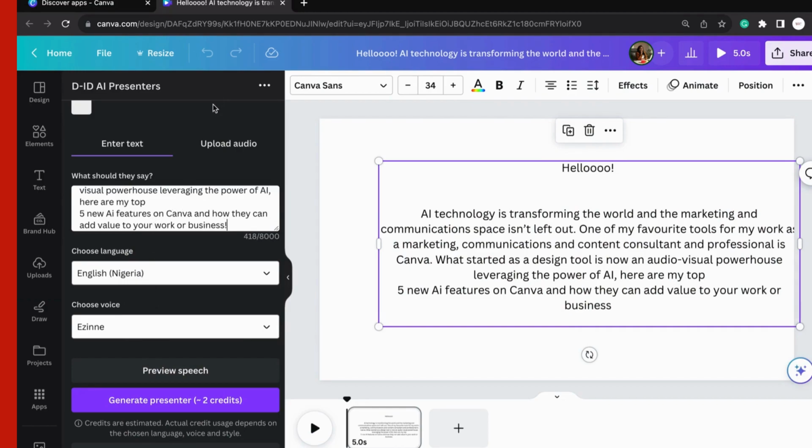I think it totally works. Now, you notice something interesting at the bottom, it says preview your speech, and it also says you can generate presenter. When you generate presenter, it uses your credits. Every month or season you have credits that are being estimated and used, after which you need to pay for the DID service.